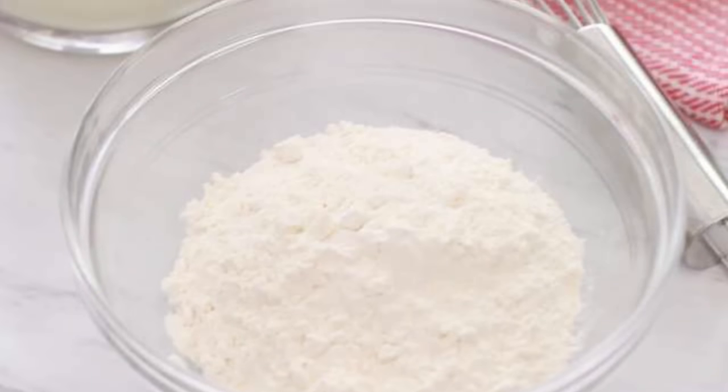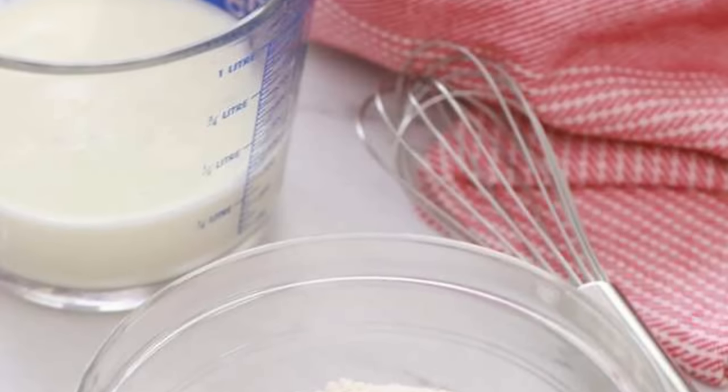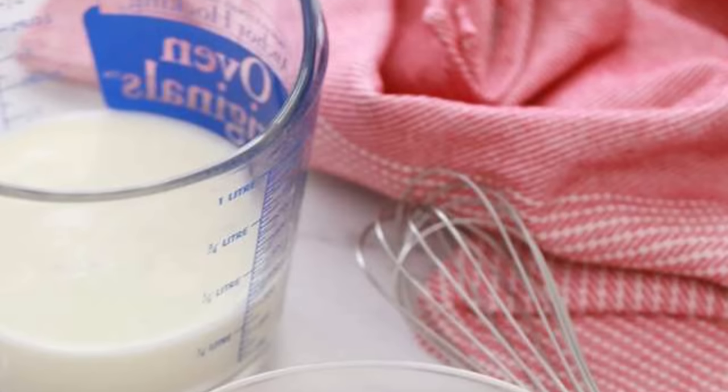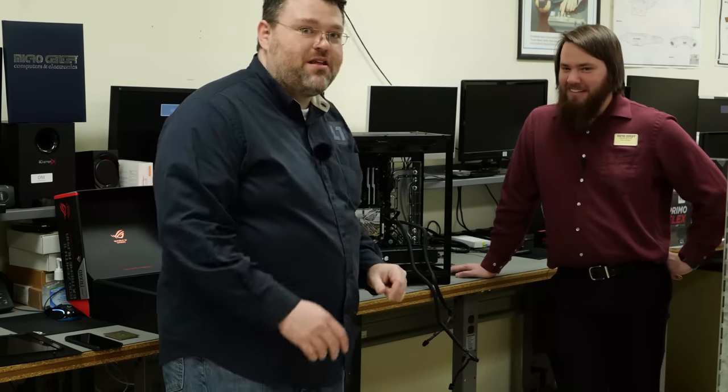Any build like this, there's a wet part and a dry part. You ever make cookies before? It's like that. You put the wet ingredients together, you put the dry ingredients together. We've got the dry ingredients together. Now it's time for the wet ingredients.